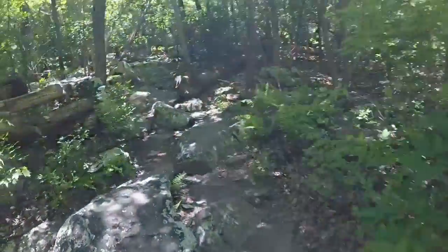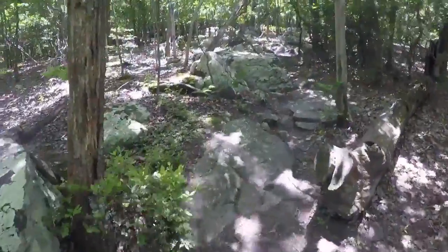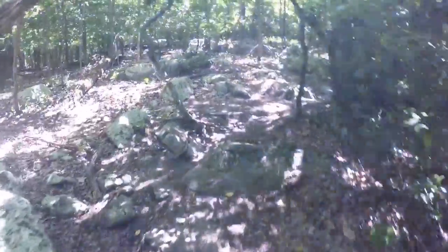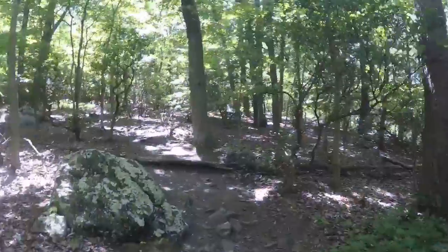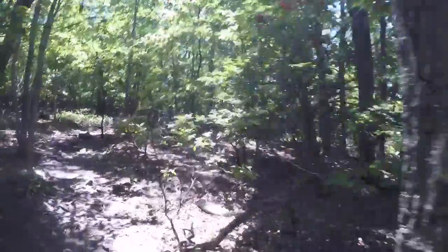It's interesting. The trail is through there, through all these rocks. When you look at it from a distance, you don't see where the trail is, but as you walk through it, it's obvious. And of course, there's always the blazes.